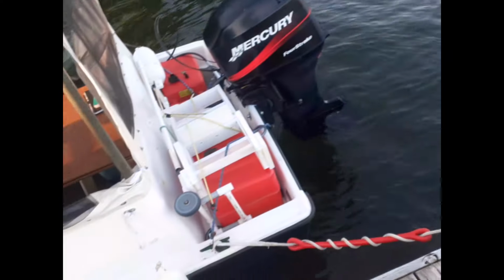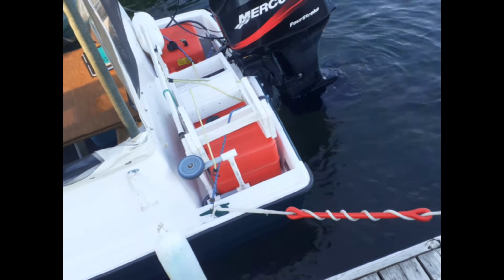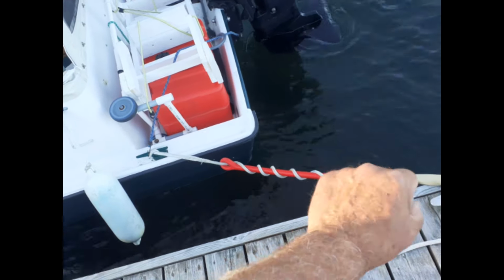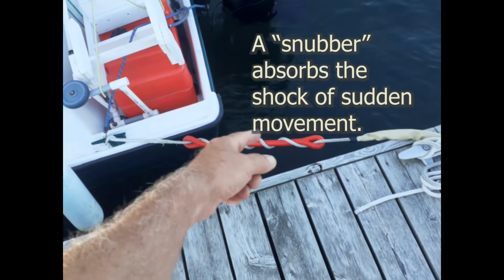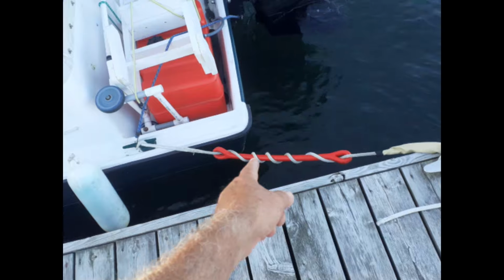Then the folks that were here in a trawler, I heard them saying, "Hey, I really like my snubbers." I go, "Wait a second, I've got 2 unused snubbers." And this is just the case here. We want to reduce the shock. We don't want that rope to suddenly go bang, bang, bang. So what we do is apply it like so. There's extra length. You can appreciate there, extra unused length.